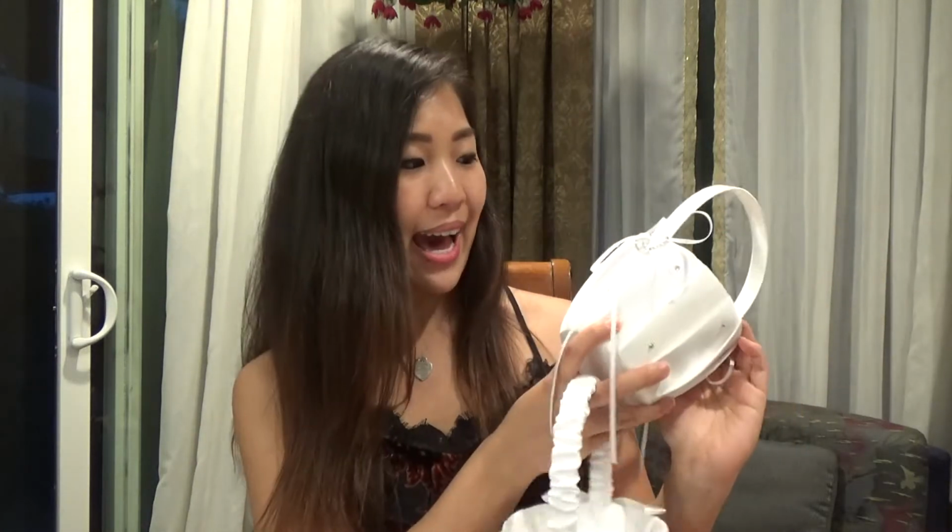These are the flower girl baskets that I got. One of them has these studs on them and these bedazzled jewels. And I also have this one, which is a little bit smaller than this one. So this will be for the younger ones, and it has this pearl. And I think these are the cutest things ever. So they'll be holding these flower girl baskets as they walk down the aisle, and they'll be tossing flower petals along the aisle.